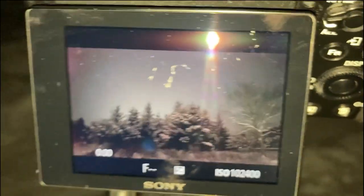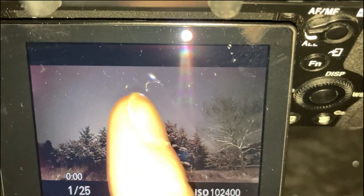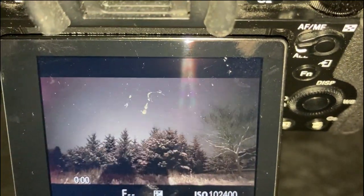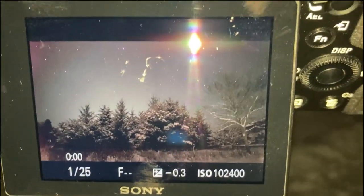So I'm here at another location at the golf course. There's less snow than I thought, but there's still enough to cover most of the trees. We've got a nice snowy bunch of trees here with a thin bunch of trees there, and then some bright stars. I think one of them's Deneb, quite a bright star, near the core of the Milky Way. So I'm going to shoot that.